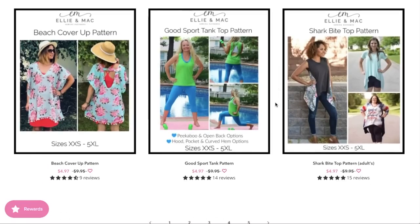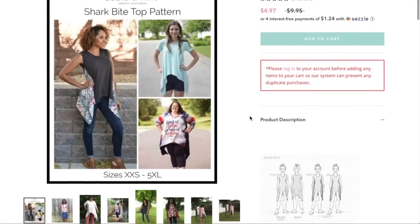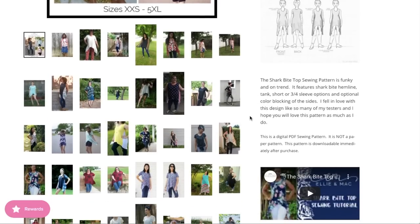Beach cover-up pattern. Cute, deep V in the back, a strap to hold it in place. But other than that, it's kind of like a caftan. All right, good sport tank top pattern, shark bite top pattern. Let's take a look at this one. It is funky and on trend. It features shark bite hemline.